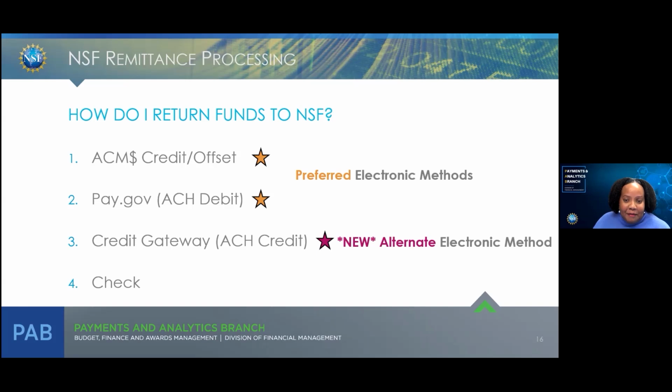We've talked a lot about money going out of NSF, but what about money being returned? If your organization needs to remit funds to NSF due to a positive cash on balance, the remittance can be completed in one of our 4 ways, using ACMS, pay.gov, Credit Gateway, or by check. As we discussed within ACMS, as long as your overall payment is net positive, you can submit a credit against an award as an offset to the current payment request.